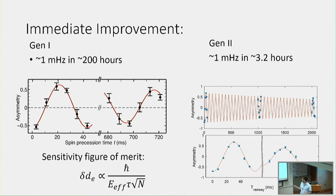And basically, these improvements lead us to an improvement where before, if we had about a millihertz precision in 200 hours, now we can achieve the same precision in 3.2 hours. But the question is, is this enough?